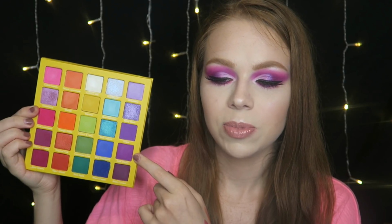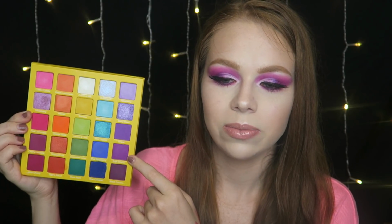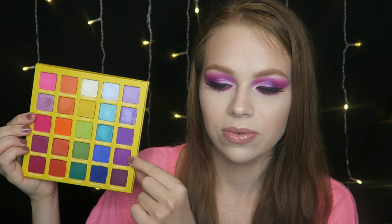And then this next shade, this purple here, is super beautiful, super pigmented. I like that one a lot more. I feel like if I'm in this palette and I'm reaching for a purple, these are pretty similar, and I think I would just end up going for this one right here.